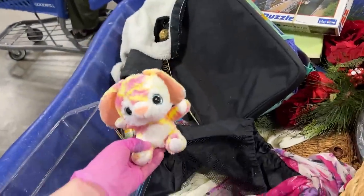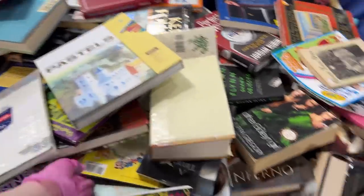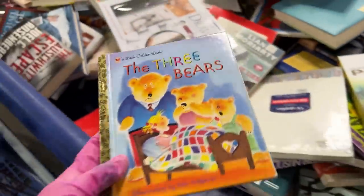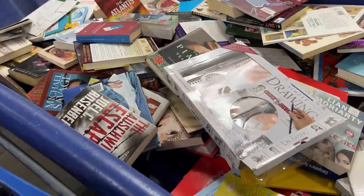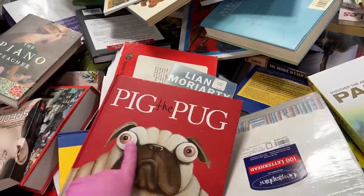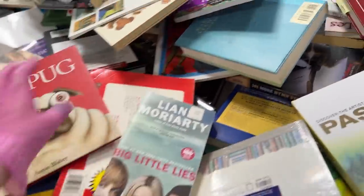Oh, I love a cute bunny. Okay, we have books. I thought I'd come over here and I'll start another golden book collection. I sold the last one, so we'll start a new one. Pig the Pug. What a funny name for a pug.